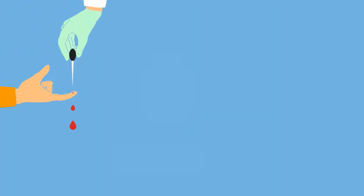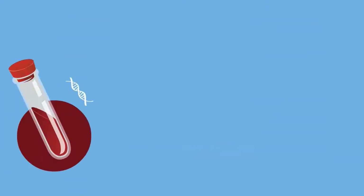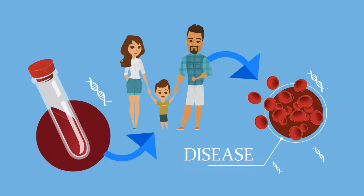Carrier screening involves extracting DNA from blood samples taken from a couple considering having a baby and analyzing it for mutations that cause the most common inherited diseases. A panel of genes is used to identify any possibilities that the couple will pass on genes that might cause diseases in their future children.